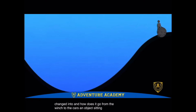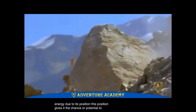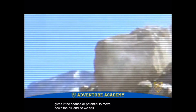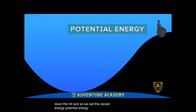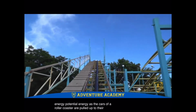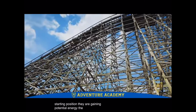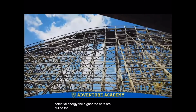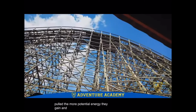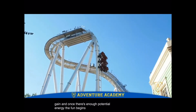An object sitting still at the top of a hill has stored energy due to its position. This position gives it the chance or potential to move down the hill, and so we call this stored energy potential energy. As the cars of a roller coaster are pulled up to their starting position, they are gaining potential energy. The higher the cars are pulled, the more potential energy they gain. And once there's enough potential energy, the fun begins.